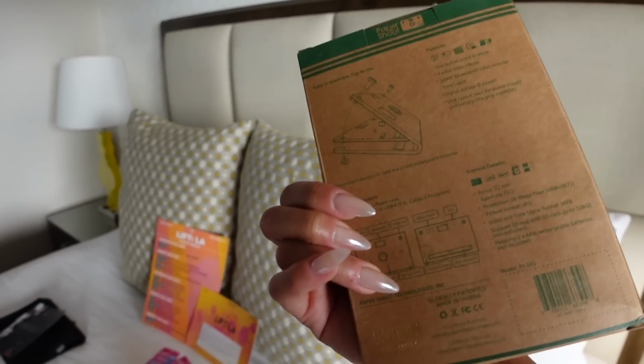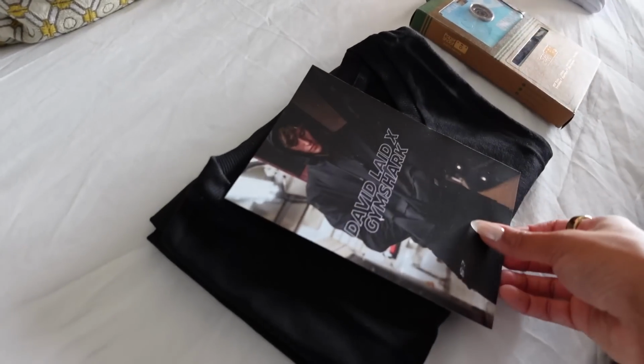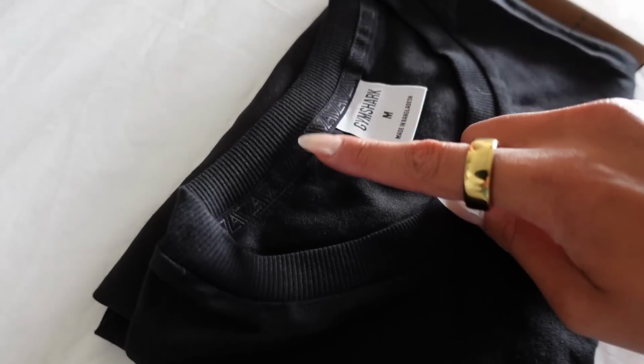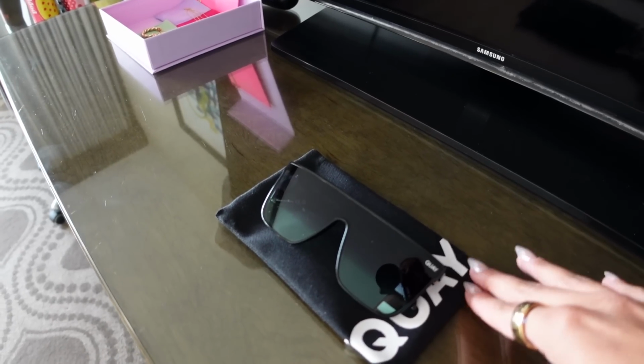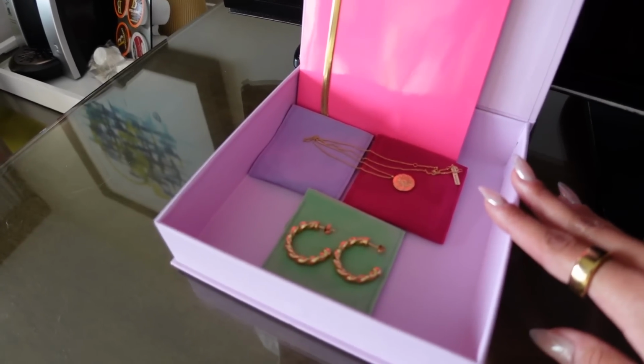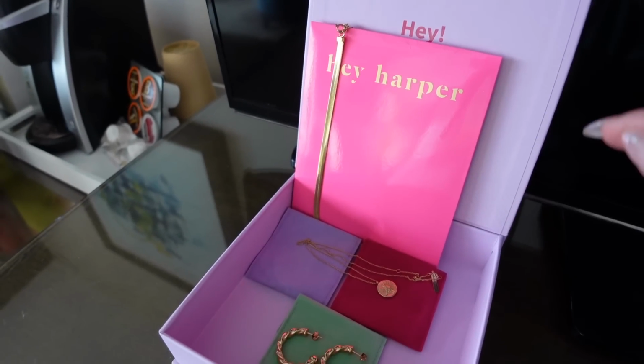I've seen this on TikTok like one time before. I thought it was so cool. There's the batteries for that guy. David's collection launches tomorrow, if I'm not mistaken. So from his line, you can see the little logo of his there, which is really cool. So shout out to David. This brand has some of my favorite sunglasses. Over here we have Hey Harper, cutie patootie. A herringbone chain, which y'all know I wore mine for the absolute longest time.